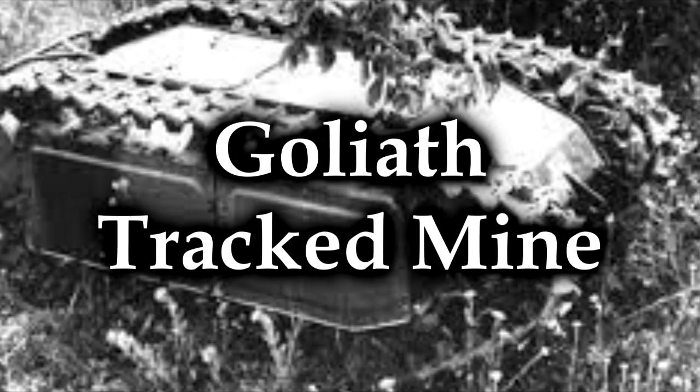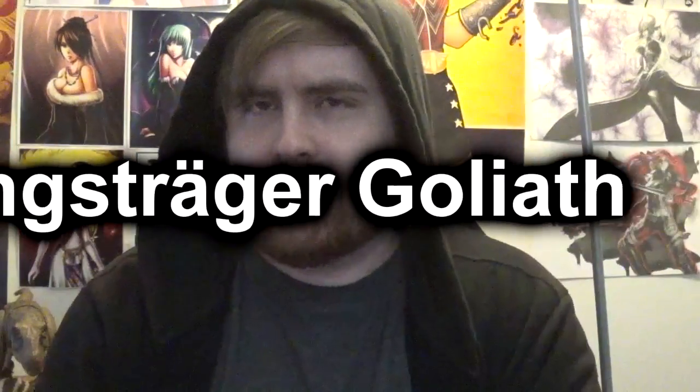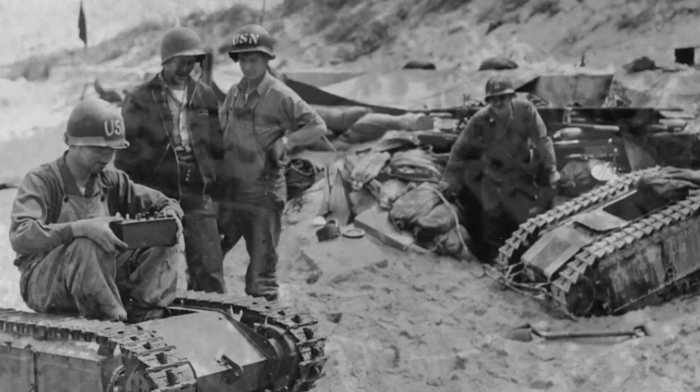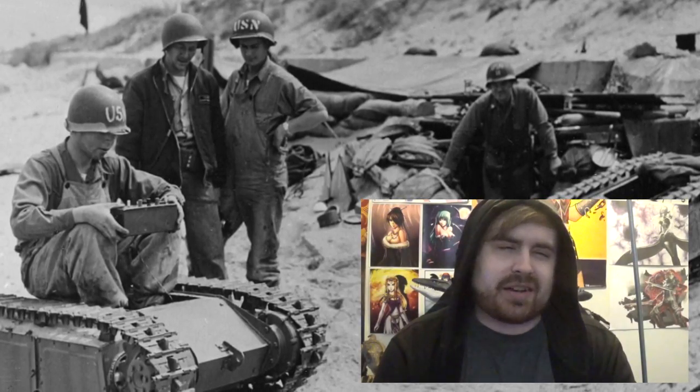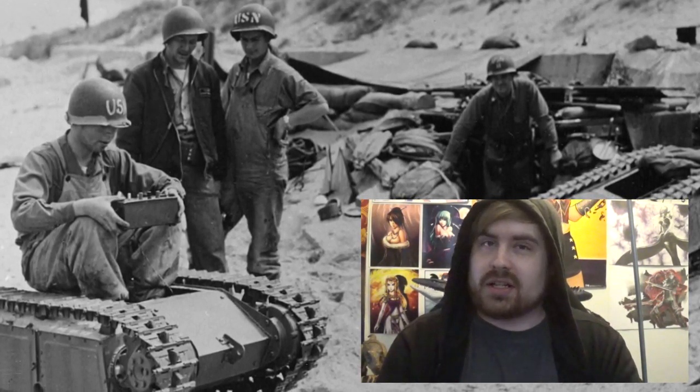The Goliath tracked mine, or if you're German, the Leichter Ladungsträger Goliath. I think that's how you pronounce that. My German audience is positively seething as I'm sure I messed something up there. There are actually 2 versions of this thing, the 302 and the 303, and at a glance you might assume this is some kind of tank. Look closer. Actually, just let me show you a better picture. Behold, they are tiny. Interestingly, despite these being German designs, it's actually based off of a French concept.